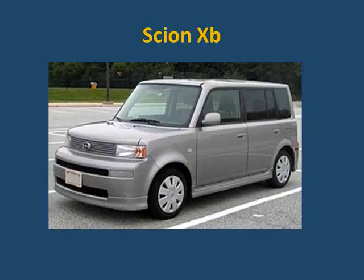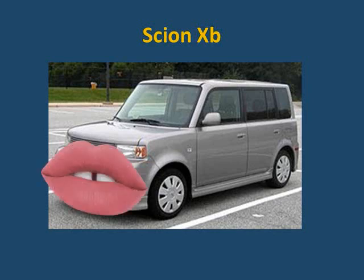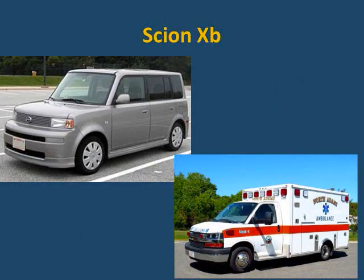Number 5 is the Scion XB. Look at the horrid design. It looks like a GameCube with wheels. I don't know who decided that it was a good idea to have an overly extended front bumper that looks like a pair of lips. What's more is if you look at the overall shape of the Scion, it's the exact same shape as an ambulance. I don't know who thought that was a good idea. It just looks like an ambulance that's been spray painted gray.